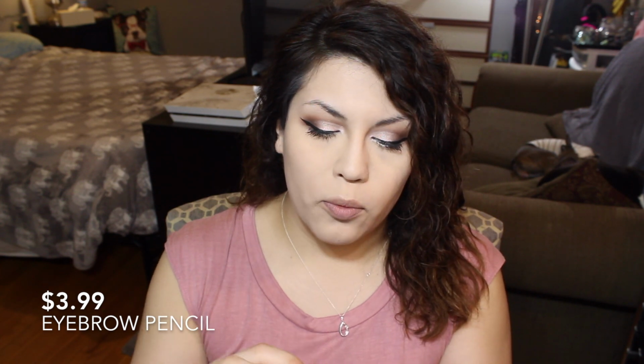So here's the brow pencil. I got it in the shade number 1. I think it might be because they didn't have a color that matched me or something. I don't know. But I got the shade number 1. This is what the brow pencil looks like out of the package. And it says Beauty Big Bang on it.